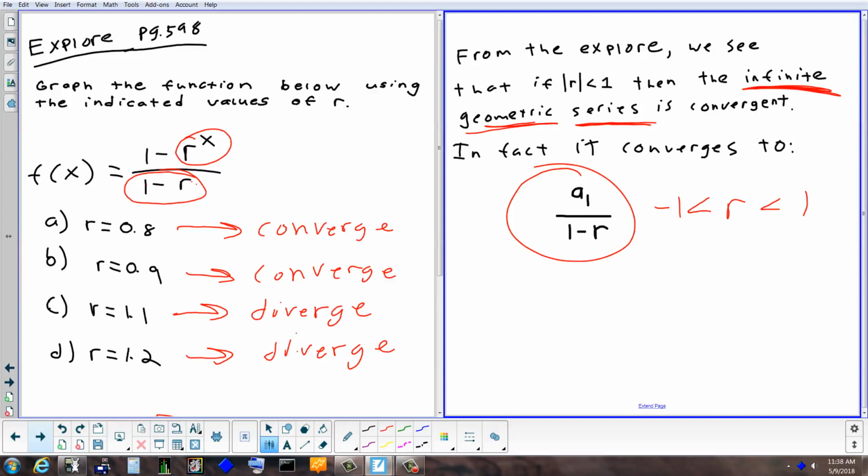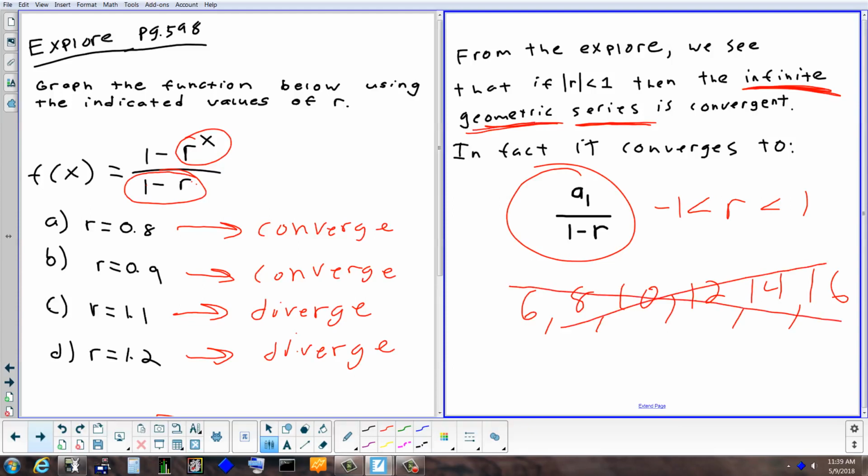Geometric series are the only type that can converge because you're multiplying by a number over and over and it's shrinking. An arithmetic sequence could never converge, ever, if you add it up to infinity. Remember, arithmetic means you're adding the same number over and over. 6, 8, 10, 12. If I add all these up, are the terms getting smaller and smaller as I go? No. In an arithmetic sequence, they never do. Only geometric. So all arithmetic sequences are divergent if you add them up to infinity. All of them.